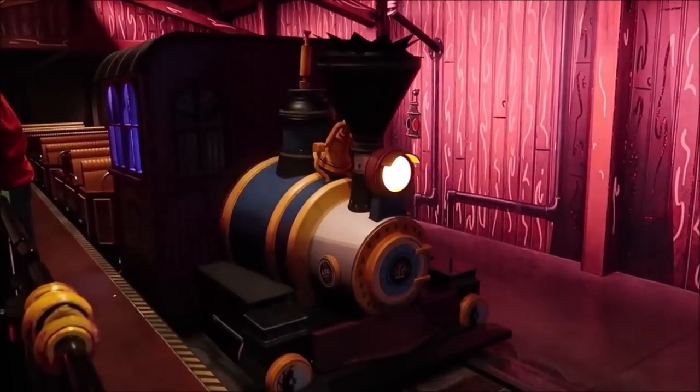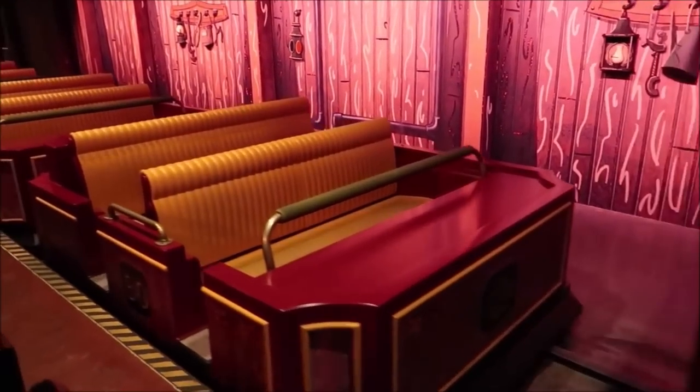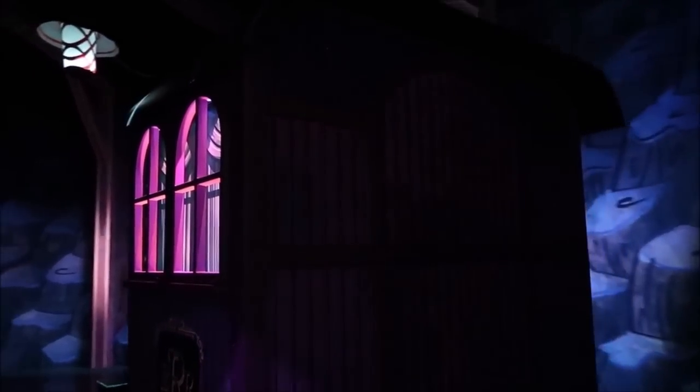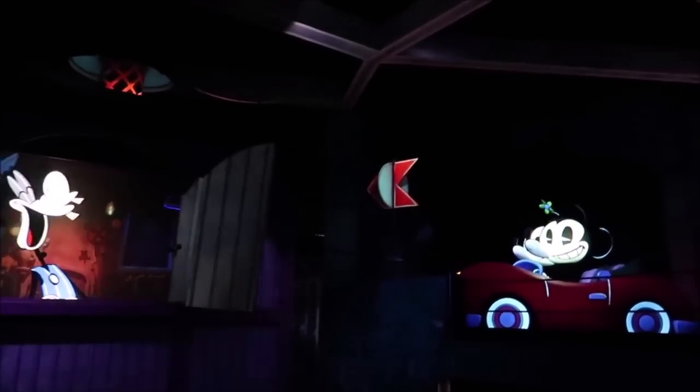Here comes our runaway train. Testing, testing. Can you all hear me? Please hang in there. Welcome aboard, folks. We're ready for a relaxing ride around the park. Hi, folks. Hello there. How do you do? Hey, Mickey and Minnie. Sure, you can go share our break. The water's barely fading. What could possibly go wrong?